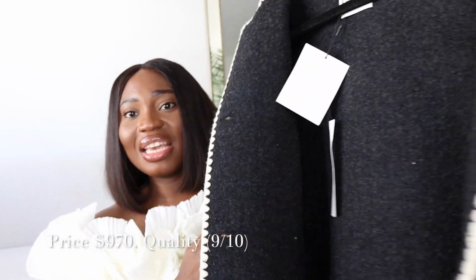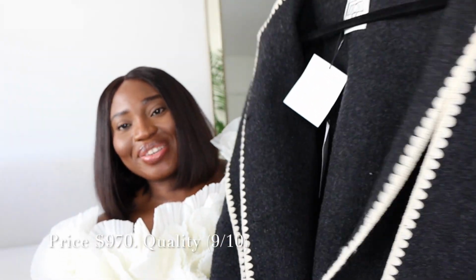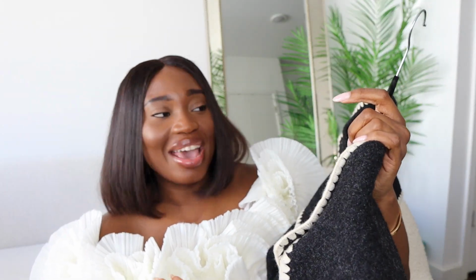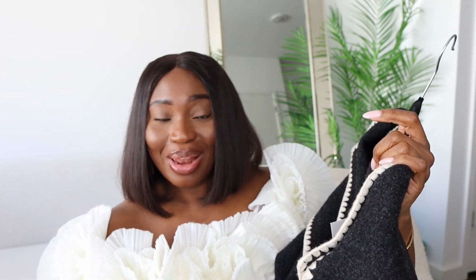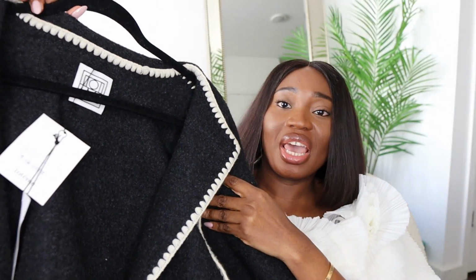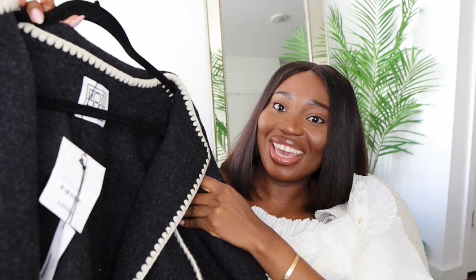This jacket retails for about 970 USD, and it's a great buy. So I'm really pleased with this Totem jacket, and I can't wait to style it and post it on my social media platforms. So that's the first item I picked up. It's the gorgeous Totem embroidered scarf jacket.